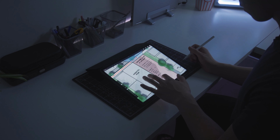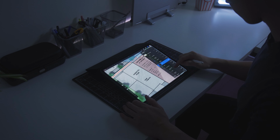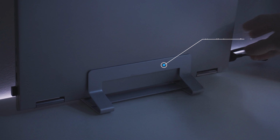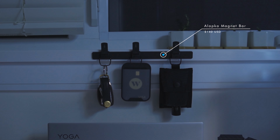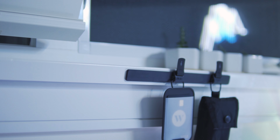The other side of my desk is used for drawing and modeling, but recently it's just become a place where I throw things if my computer space gets too messy. I keep my laptop out of the way using the Macally laptop stand. This is nice to have because I only use my laptop while I'm in school, so having it vertical frees up a lot of space on top of my desk. Above that, I store my keys and other everyday carries on a magnet bar made by Alpaka. They hang on with a magnet and are easily removable.